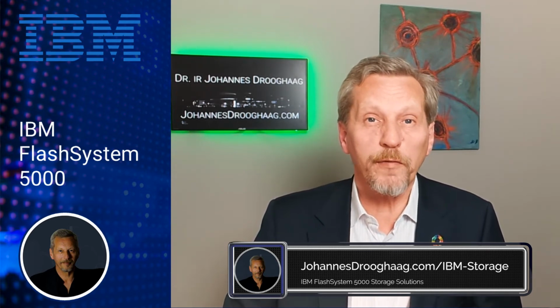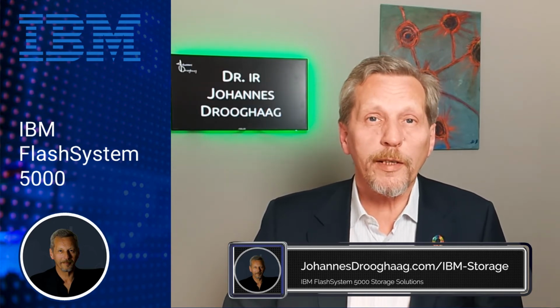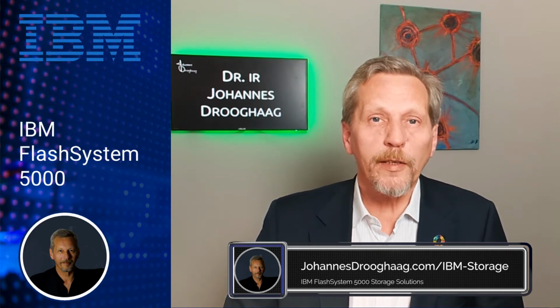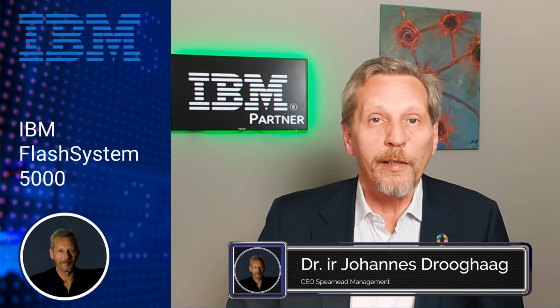We need data fast, and we need it on demand. We need data at the moment that we need it, without delays and without bottlenecks. And that once again is a clear indication that we need enterprise-grade storage solutions. Like for example, IBM FlashSystems 5000. IBM FlashSystems 5000 is an enterprise-grade, entry-level, scalable, reliable and fast storage system for future-prepared digital transformation and the companies that depend on it.